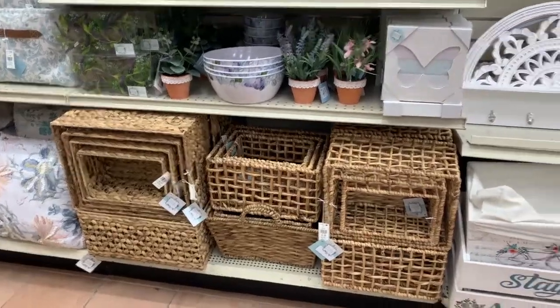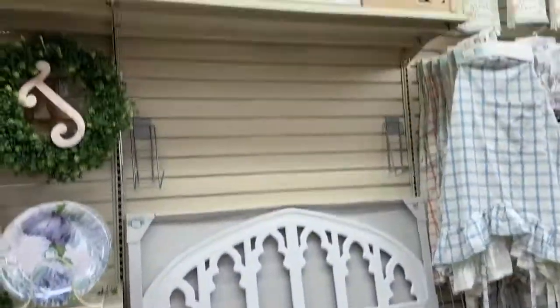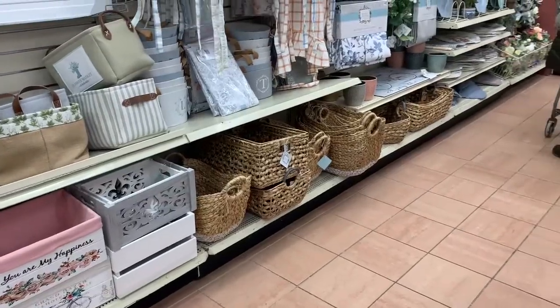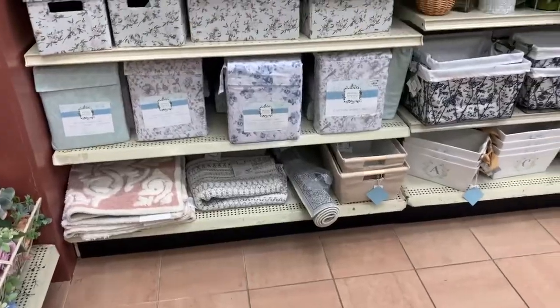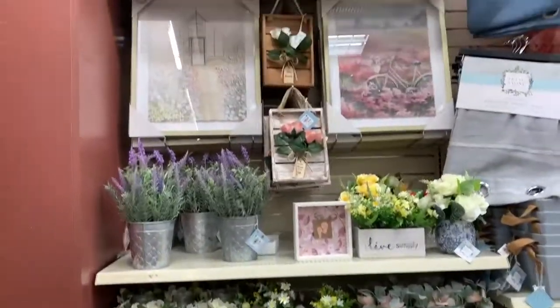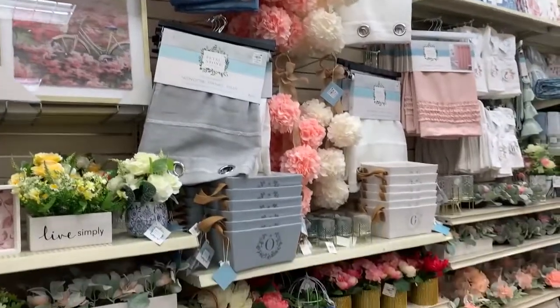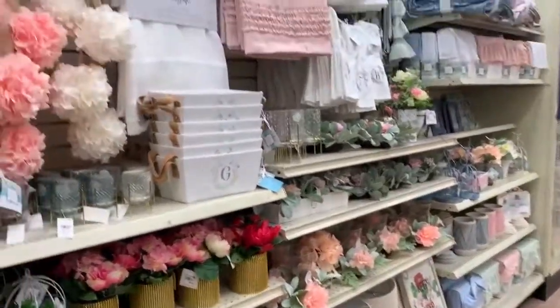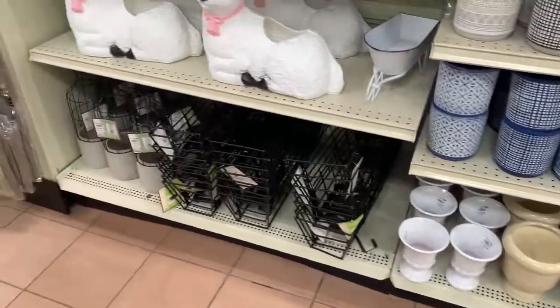So first stop is the Christmas Tree Shop. And look at all these cute bins. Oh my goodness, so cute. Spring is out in full effect. Spring and Easter and all these items are so cute. I love boxes. I love organization. It's just so much fun.